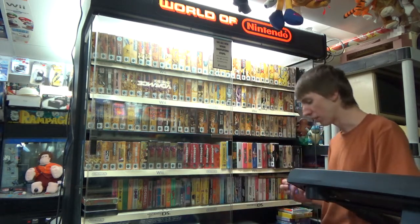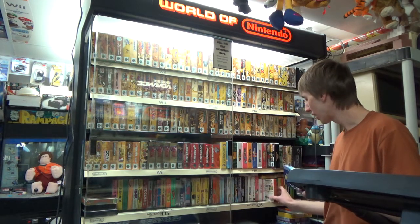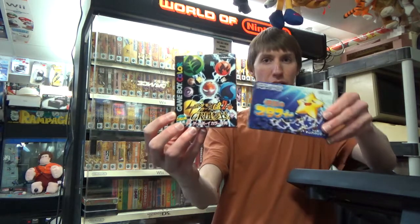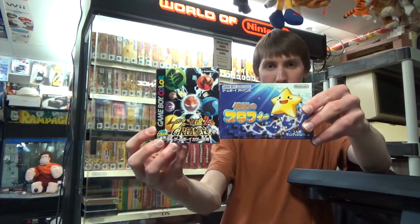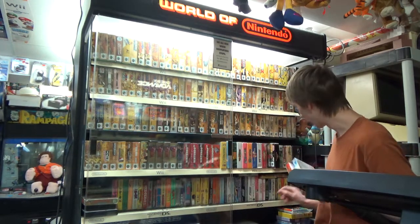So it's interesting to see that the Japanese ones are different. And then moving back in time even more, you get to your Game Boy Color games, which are an even different shape from the Japanese Game Boy Advance games. This right here, Pokemon Trading Card Game 2, is one of my all-time favorite games.